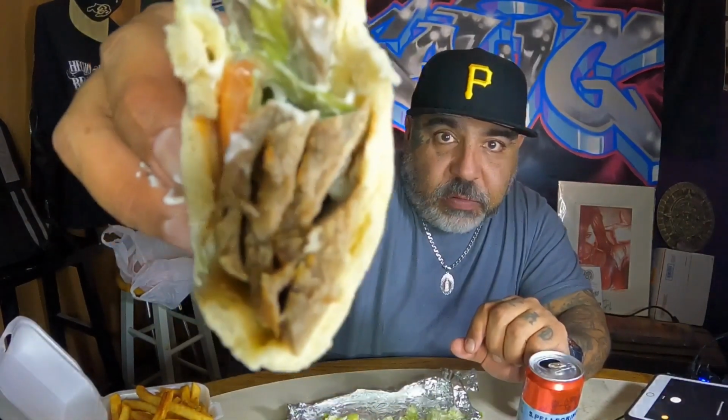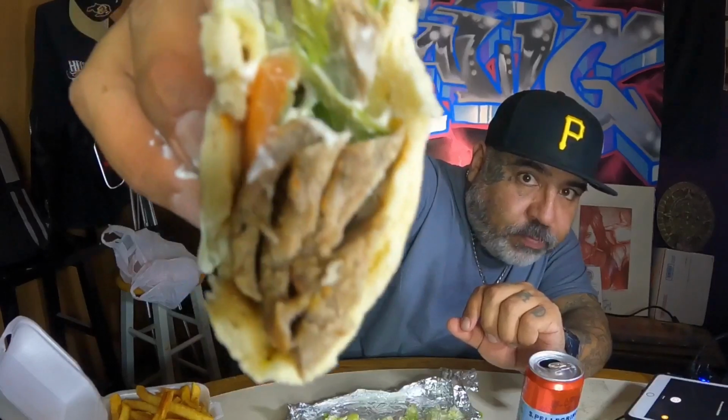This gyro sandwich is pretty good. They give you a nice big heaping of meat. Look at that. It doesn't taste like Arby's, because Arby's had one too, and it was kind of like, ugh, are you serious? Out of this one, out of 5 stars, I'd give it a 3, 3.5.